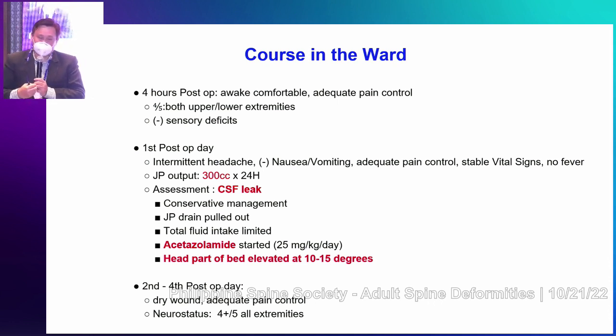And the other thing that we did was we elevated the head part of the bed. As you elevate the head part of the bed to somewhere around 10 to 15 degrees, basically, you're talking about the cervical spine, you actually decrease the pressure in that area, basically decreasing the subarachnoid pressure, thereby hopefully trying to decrease the leakage out from the subarachnoid area going out to the epidural space. But it is actually controversial. Some surgeons will actually try to just put them on flat, right?